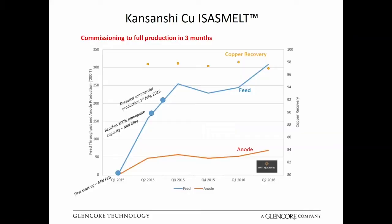Now, the smelter performed so well that within the first 4 months of production, they'd almost smelted all of the concentrate that was on site. So you'll see here in the second part of the graph, there's a dip. And the main reason for that is that there was not enough concentrate to supply this smelter with feed.